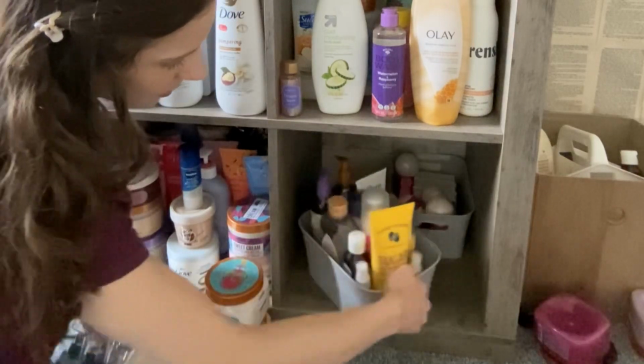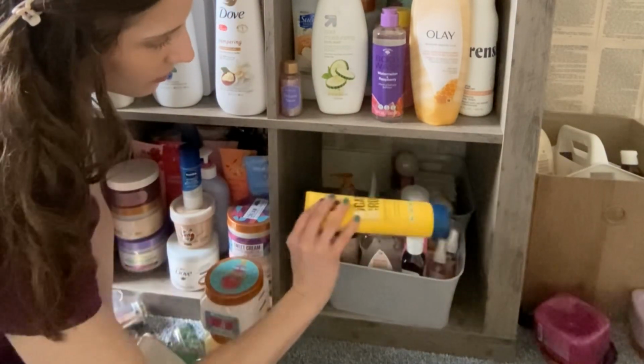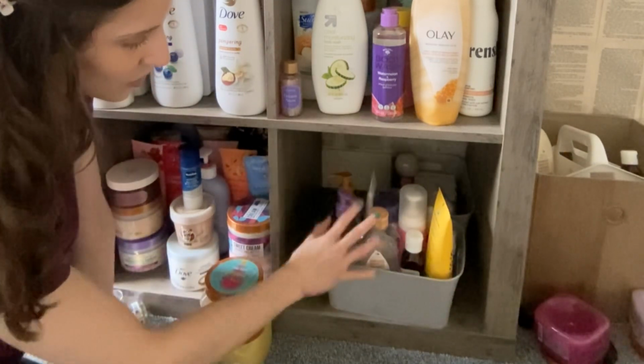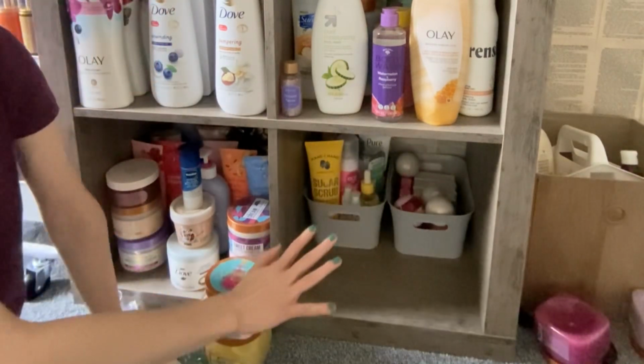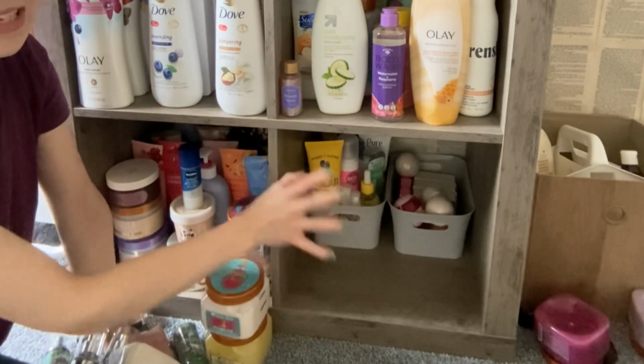And then this one is shaving products and oils, and then this like random tube scrub that I haven't tried yet. It was just the best way to make the odds and ends weird things kind of more cohesive, was to put them in these little bins. That's what works for me. I know where everything is that I'm looking for.